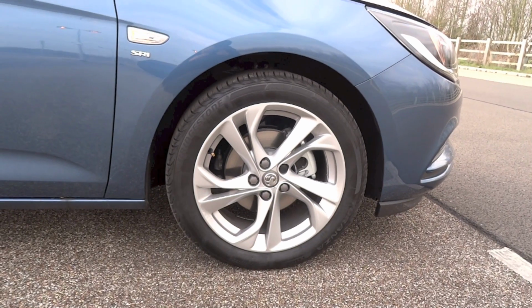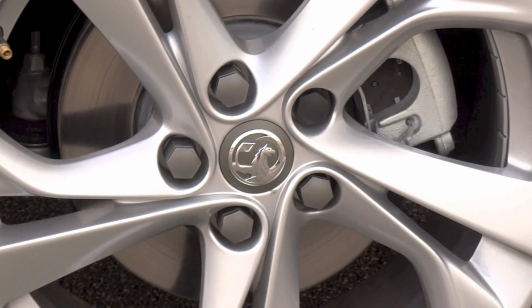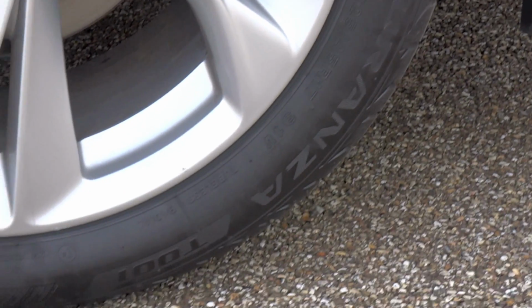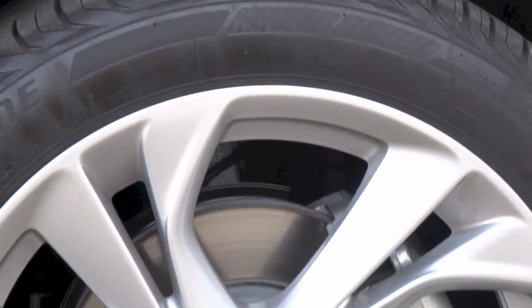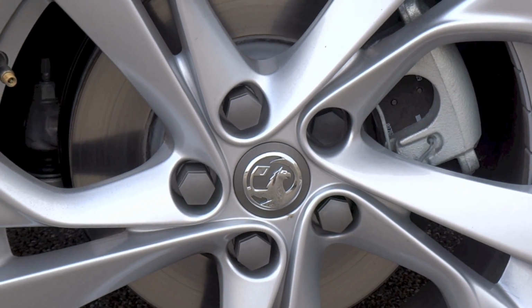17-inch 5 twin-spoke alloy rims are standard on the SRI trim. The rims on this car are wrapped in Bridgestone Turanza T001 225/45 R17 tires. The brakes are ventilated discs in front and solid discs out back. For the suspension, the front gets McPherson struts while the rear gets a torsion beam setup.